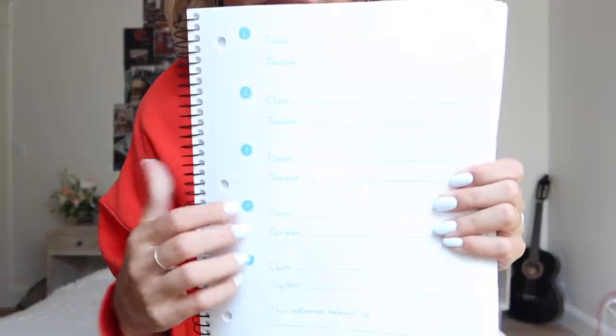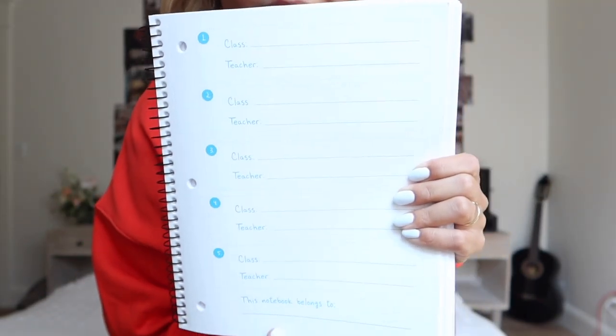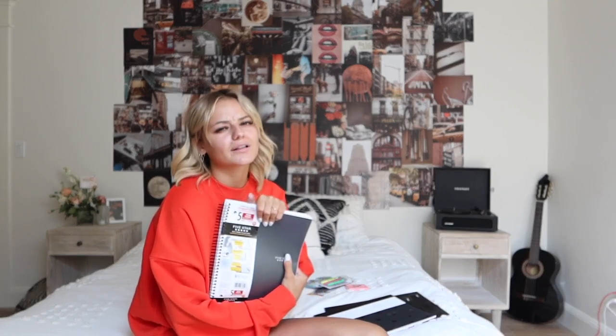So yeah, and then at the beginning of the page we have this, so I can write down every one of my classes and then the teacher and stuff like that, so I can have all my notes in one thing and I don't have to go through every single book and be like, okay, where is my math book, where is my English book? I always had a problem with that. So this is very nice. I recommend this, especially if you're going to college.